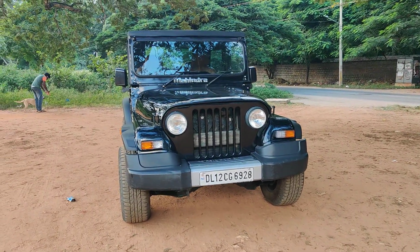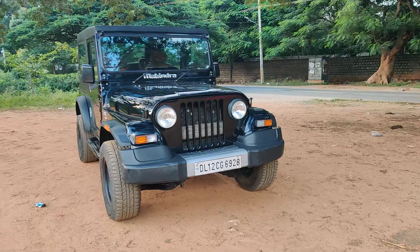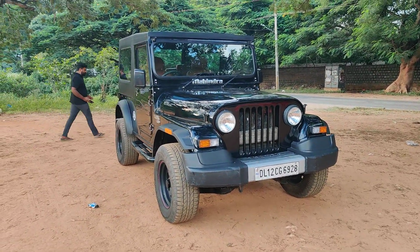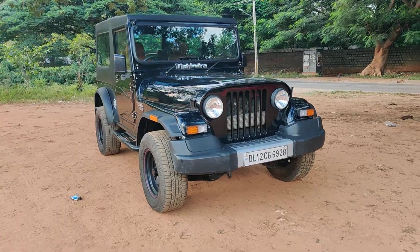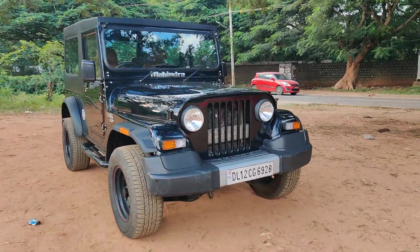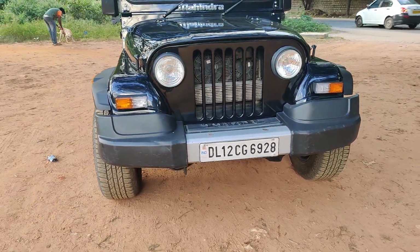Today we have another 2015 Thar for sale in Bangalore at the moment, and this is a second owner vehicle which is driven 80,000 kilometers. The vehicle is in extremely mint condition at the moment. You can just have a look at the vehicle. The vehicle is coming up with a hardtop, and right now the vehicle is also having a completely stock look bumper in this. This is a Delhi registered vehicle.